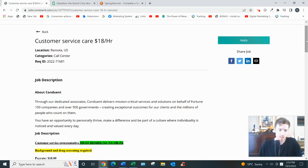And that's basically it. I'm making sure I didn't miss anything here. So yeah, you just click apply. And you only have to apply once. You don't have to keep applying to each individual job. So is that it? Yeah, just click apply. It'll take you through the process. They want your name, phone number, email address. You'll need to upload a resume. But again, you only have to do it once. It's similar to other job boards like Indeed or Glassdoor.